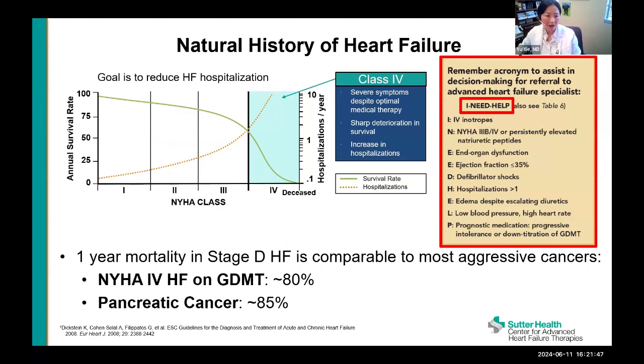So we have an acronym known as I Need Help that's developed by the American Heart Association. This acronym stands for I for IV inotrope, meaning a patient in the hospital needing continuous IV infusion of medication that increases how hard their heart can work. This is only a temporizing measure. N for patients who have advanced disease, so NYHA 3B or 4, meaning a lot of symptoms.